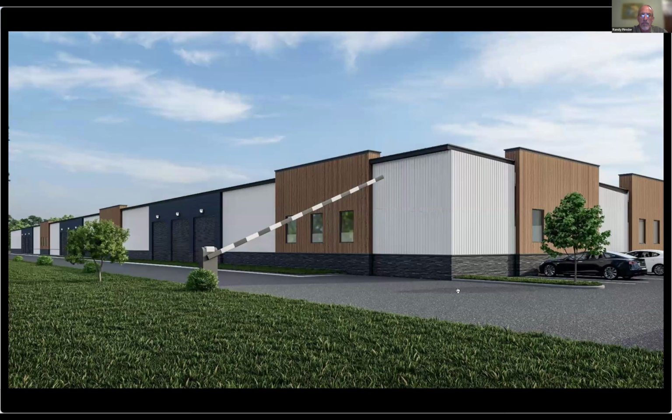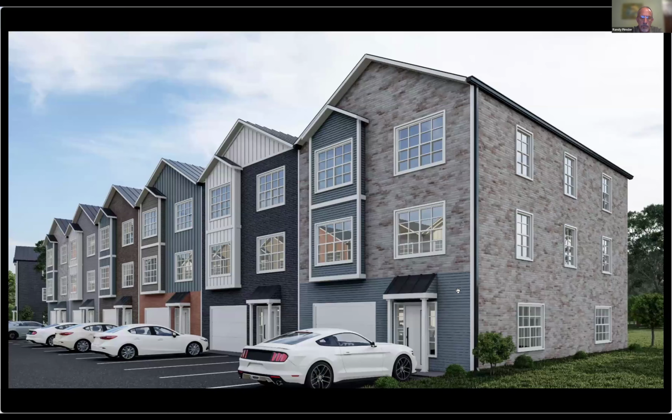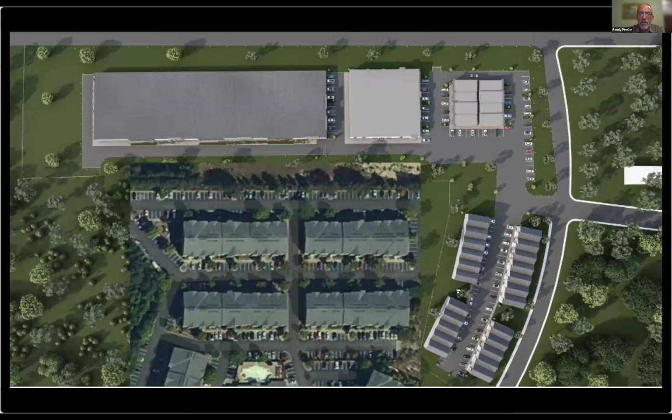Some images of that. And then some images of the townhomes. They would have parking in front of each townhome and then a single car garage for each of the townhomes. And that's kind of it. We appreciate the opportunity. The property is currently zoned mixed zoning. There are conditions on the property, and a storage facility would require a special use permit.